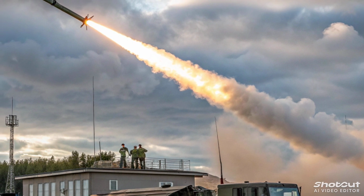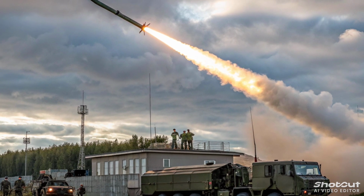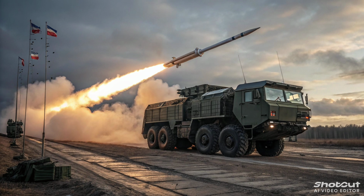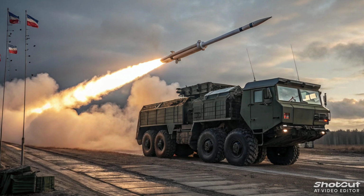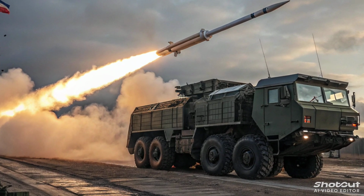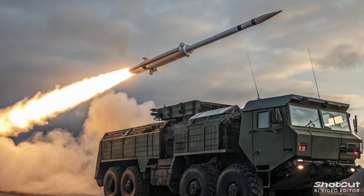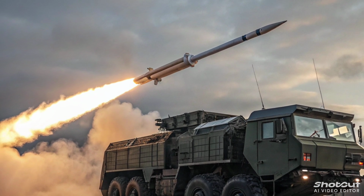A typical Iskander battalion includes up to 12 TELs, each carrying 2 missiles. That means a single battalion can launch up to 24 missiles within minutes. The reloading process is fast, and additional reload vehicles accompany the TELs to ensure sustained operations. The missile reloads are stored in sealed canisters that are lifted and inserted into the launcher by hydraulic cranes on the reload vehicle. The launch process itself is highly automated.